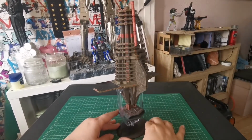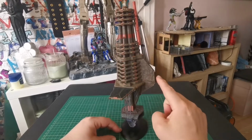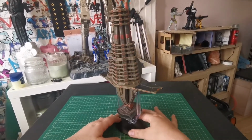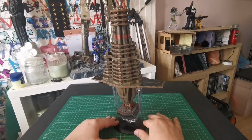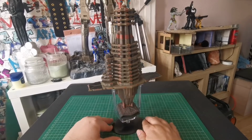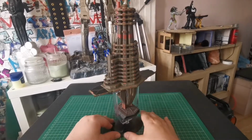We can turn it, and you can see that it's got this fin here, and it does look so impressive. It could also nearly be in scale, I think, with the model Discovery.